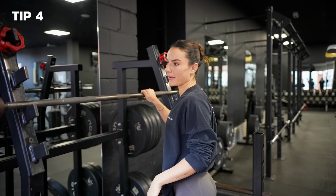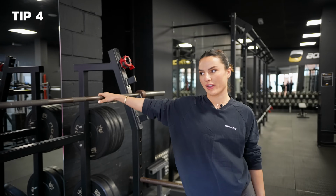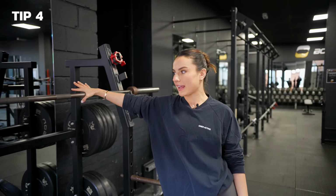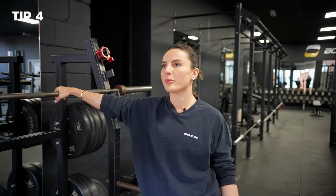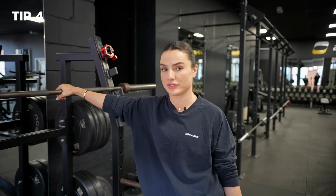The next tip is squats. Squats is probably my favorite compound move, absolutely ever. And the more I progress in the gym, the more I realize how much there still is to learn.